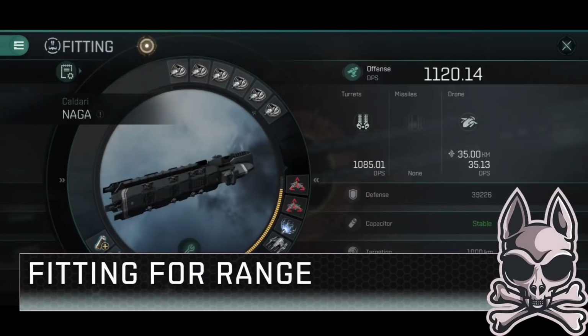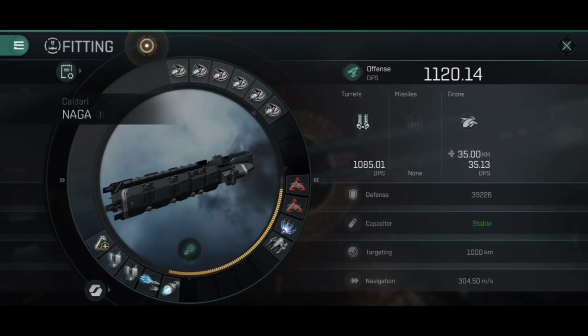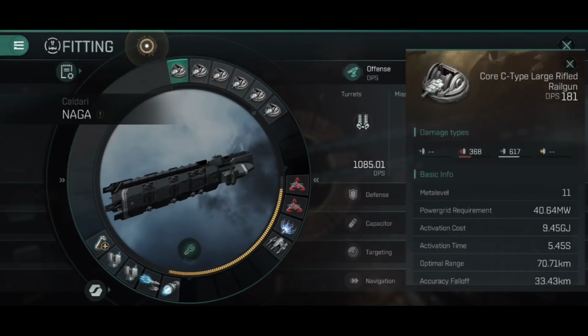Of course then, we are going for a long-range kiting sniper fit. If you hadn't guessed already from me talking about the fact that we're using large rifled railguns, we're going to be using long ranges. Yes, of course, the high slots here are 6 large rifled railguns. Large because we can afford to fit them. Rifled railguns because we're getting bonuses to range, and this allows us to kite and do some absolutely monstrous damage from some truly insane ranges.